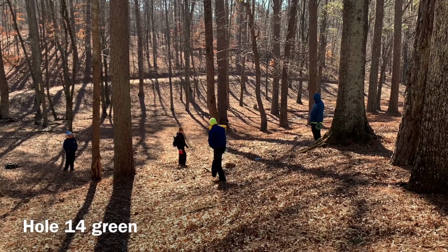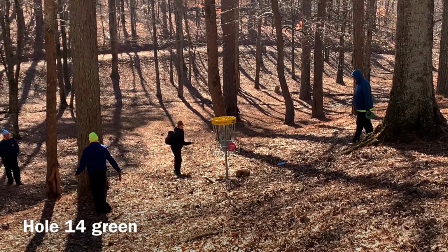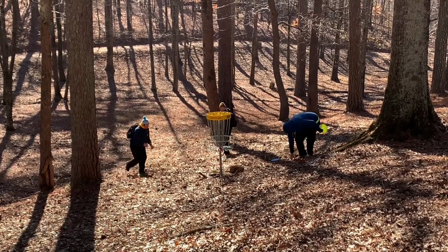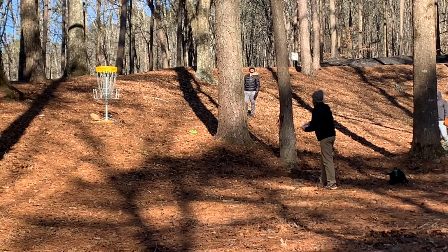Kind of uneven green here, but not too bad. It's relatively open around it with just a couple trees. Nice putt there by Jason. And I don't remember this dude's name. I played with him at Edwards Park a couple weeks ago, and he's very good. And he's about to drain this putt.